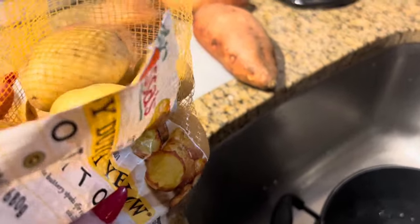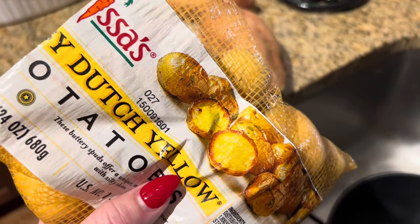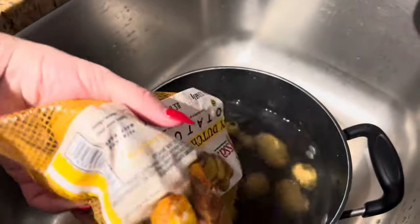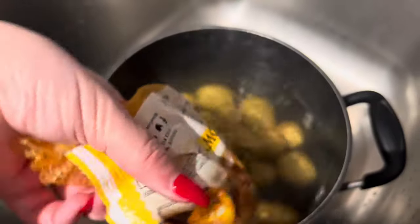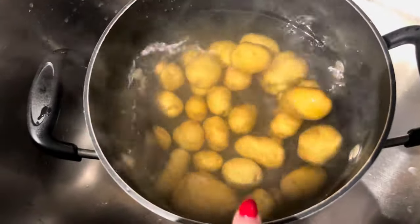I have to make cash. I'm gonna make mashed potatoes with the peels on. This is the only kind that Aldi had. It's the yellow Dutch baby potatoes. So I'm going to boil these and make him some garlic mashed potatoes with the skin on. I love it like that because he don't like the candied sweet potatoes. So I'm gonna make him some of these.